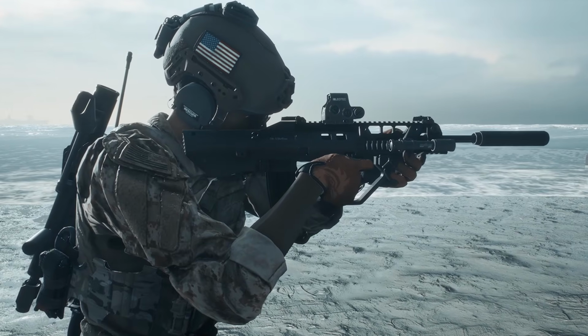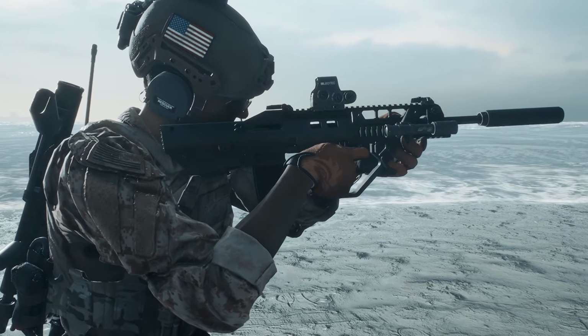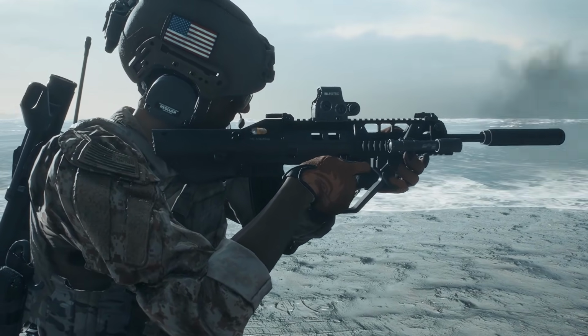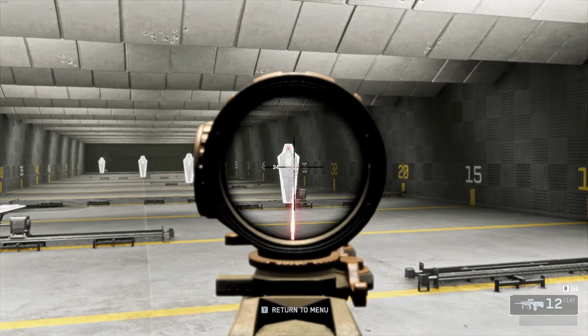Bullpups also come with other advantages. In many bullpup rifles, the weight is heavier at the rear. This makes the weapon easier to hold up for longer periods of time. It also makes the weapon easier to transition from target to target.